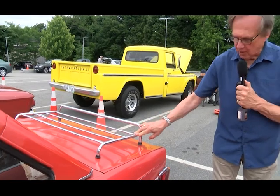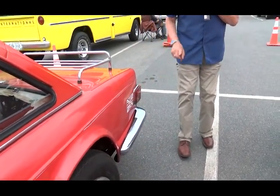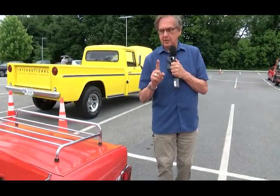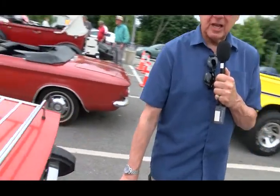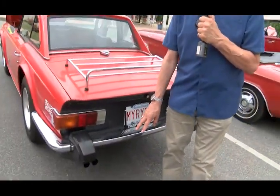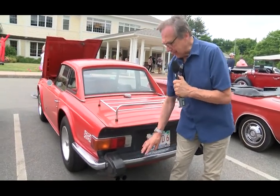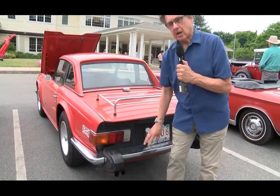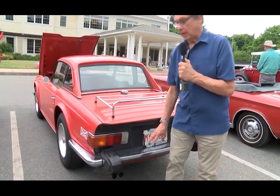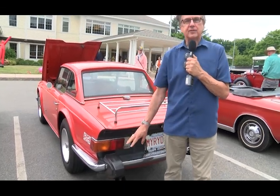And British, how do you know? Take a look at the flag and take a look at the TR6. One of the things that you notice at the front, and if you didn't, you'll also notice it from behind here, and that is in order to make the safety grade in the United States for the 5-mile-an-hour bumpers, Triumph and all the other foreign imports had to add these types of rubber bumpers. If you were to buy this same car in Europe in 1974, it wouldn't have these on there. It would just have the straight chrome because you didn't have to have those. They weren't subject to those American standards.